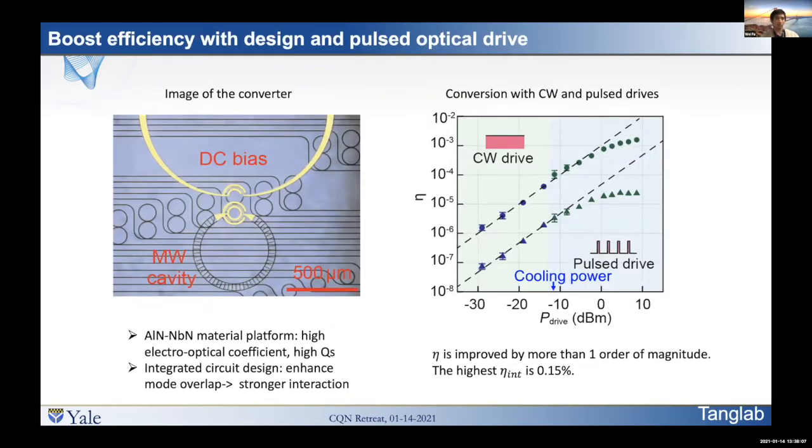To address this problem, we first wanted our device to perform well. To do this, we chose the aluminum nitride and niobium nitride material platform, which can provide a very high electro-optical coefficient and also high quality factors for both the optical and the microwave modes. Also, our design can be integrated on a chip so that the mode volume is small and the interaction between the microwave and optical modes is maximized.